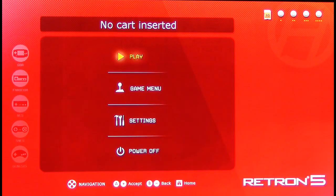Hello and welcome to part 7 of my look at the Hyperkin Retron5. In this installment, I will be talking about the Game Boy, Game Boy Color, and Super Game Boy portions of the Retron5. This won't be covering the Game Boy Advance, as that's going to be in part 8. So, let's get right into it and start covering some games.